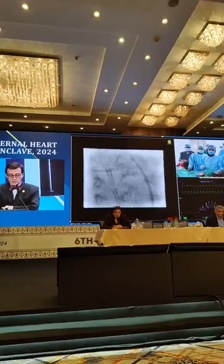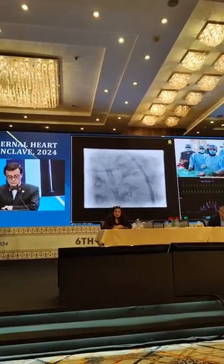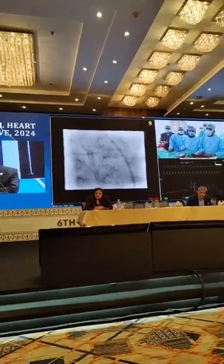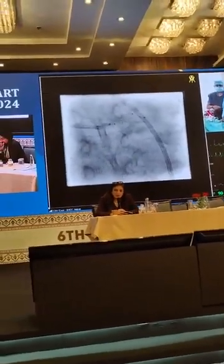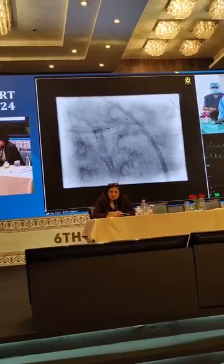Right. I think Dr. Sharma, I'm also noticing that you're not using any kind of support. In the U.S., for a case like this, usually people look for some support with so much complex work in the left main and bifurcation. If you did this, would you do this with Impella or not?